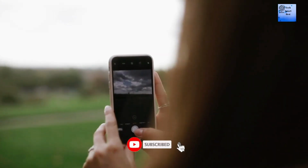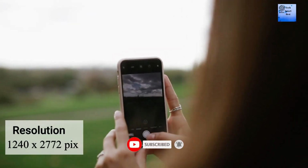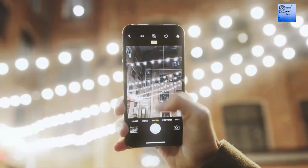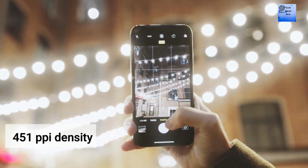Now I am telling about the resolution of the display of the smartphone: 1240 by 2772 pixels. The PPI density of the display of the smartphone is 451.